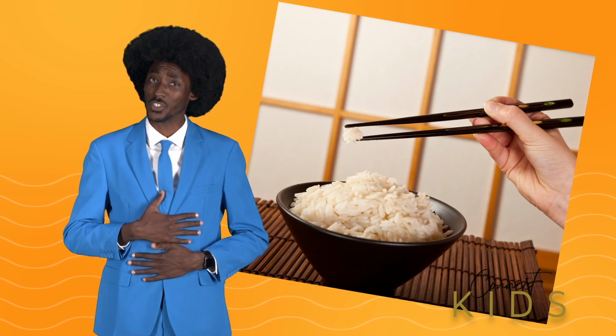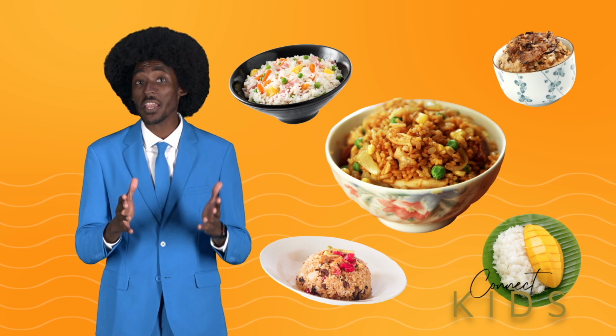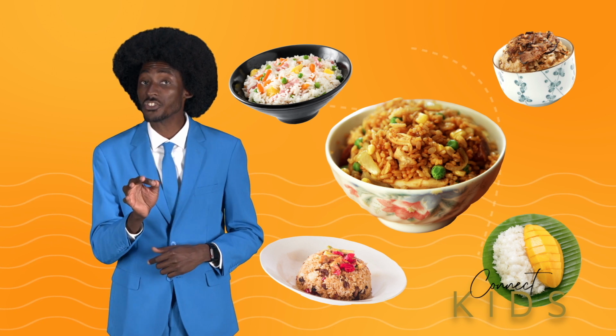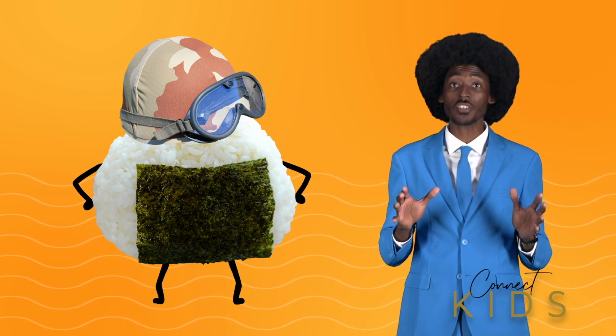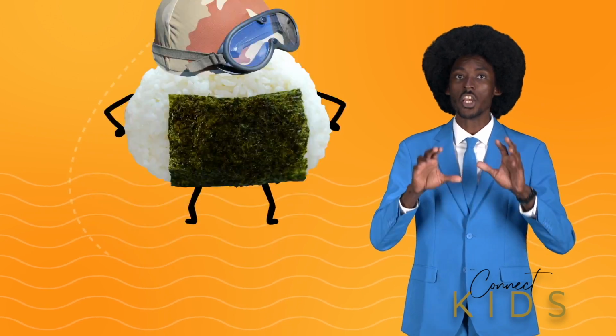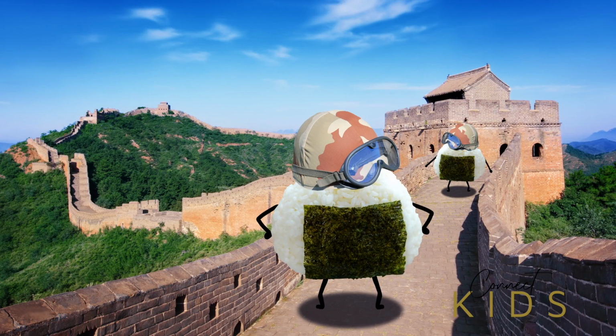Too bad I don't have any chopsticks handy. I sure could go for some fried rice. Rice is a big part of life here in China, and it's not just a delicious side dish. Little known fact, it's also been holding China's greatest defense together for hundreds of years. The one and only Great Wall of China.